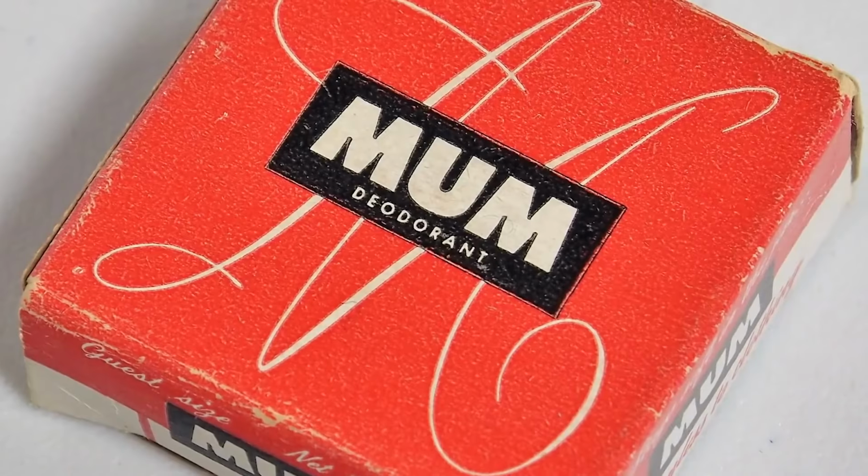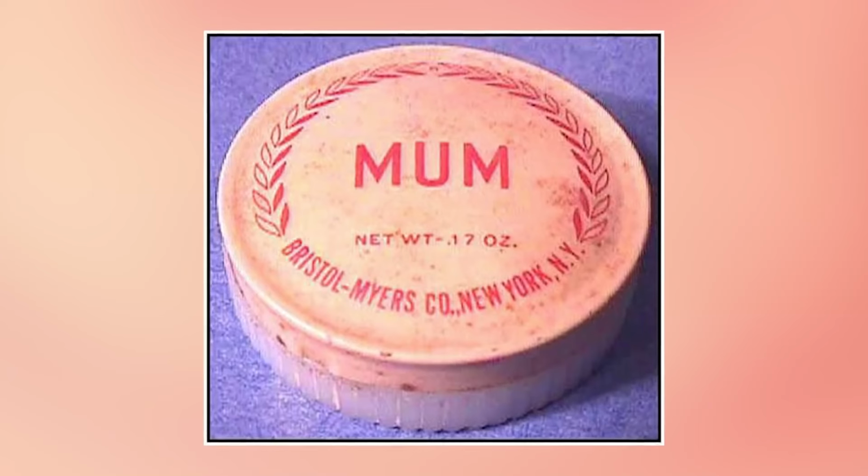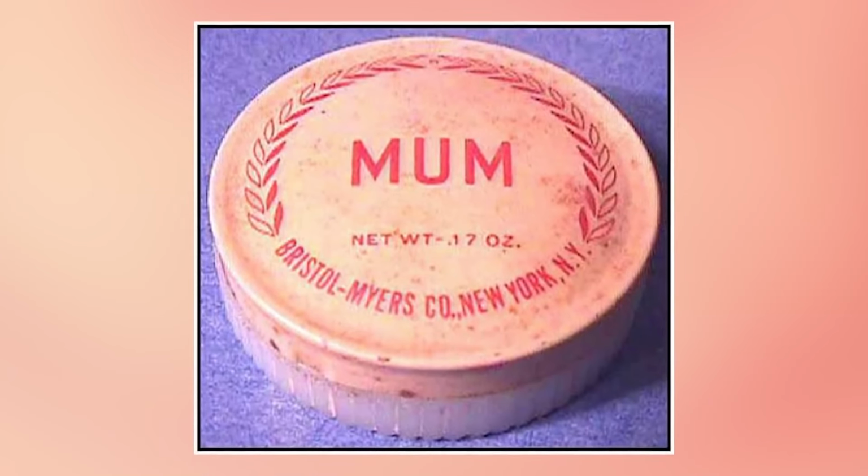Deodorant was first introduced to the public back in the late 1800s. It was called Mum. It was a cream that used zinc oxide and it was stored in metal cold containers. Nothing like Speed Stick at all, not even close to being discreet. You can't put this stuff on the bus. They're gonna go, what's that guy doing with that jar of goop?